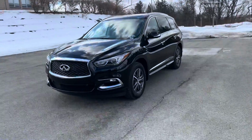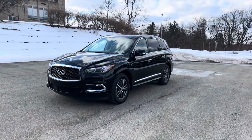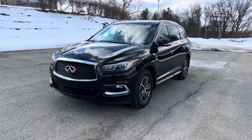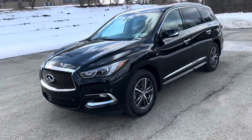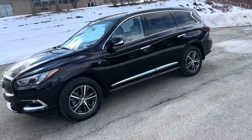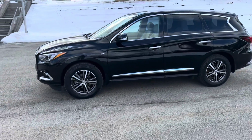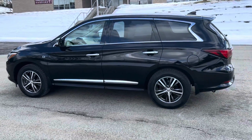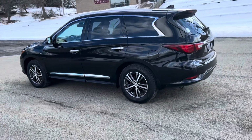Today, with the lack of all this new car inventory, which we don't have, I'm going to show you some of our used cars. And today, I've got a special little treat here, an Infiniti QX60. Now this is Infiniti's entry into the third row vehicle marketplace. This is the higher end, the luxury end of the Nissan brand. I used to sell Nissans, and this would be the equivalent to the Nissan Pathfinder.